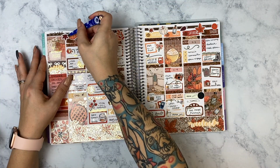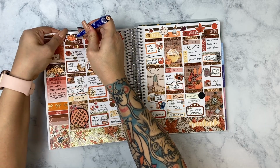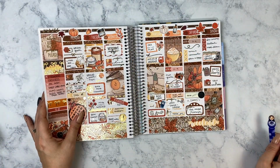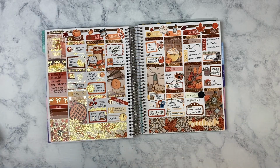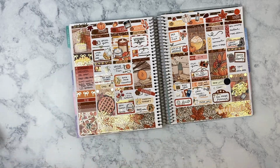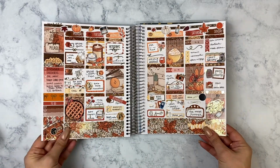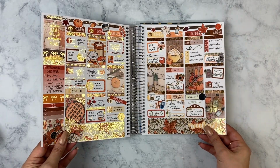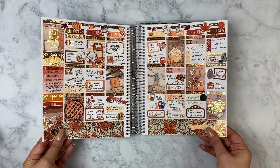And then I almost forgot to write in my gratitude for Sunday, but I did go back and write it in, and I wrote Trader Joe's babka because y'all, I shared this on my Instagram stories. We got this chocolate Brooklyn babka from Trader Joe's, first time trying it, and it is so good, y'all. 10 out of 10. If you love chocolate and fudgy, gooey, slightly dark, but mostly just fudgy and milky, go and get it. You will not regret it. It's delicious.